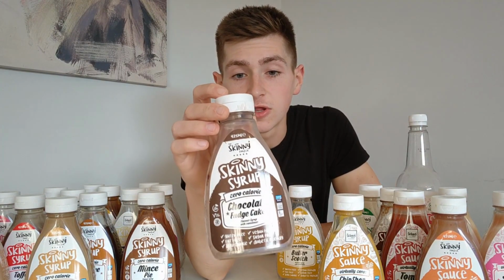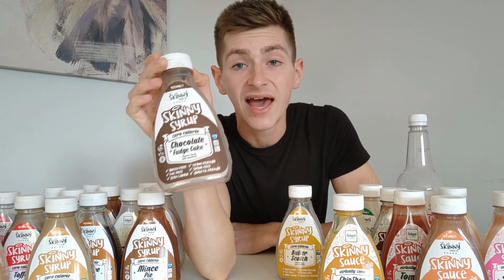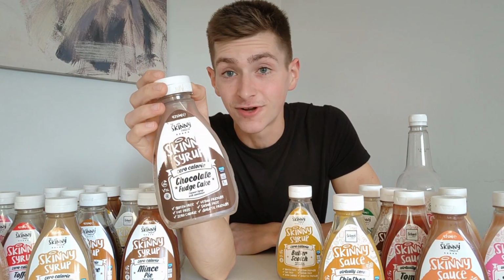This one is chocolate fudge cake, and again, very mixed thoughts on this. I finished the whole thing, and does it taste exactly like chocolate fudge cake?